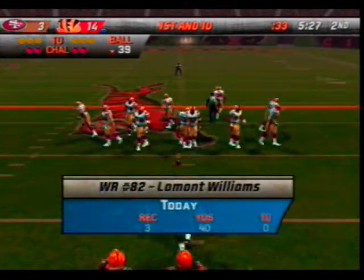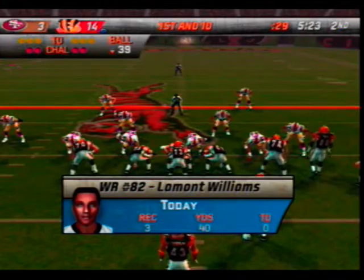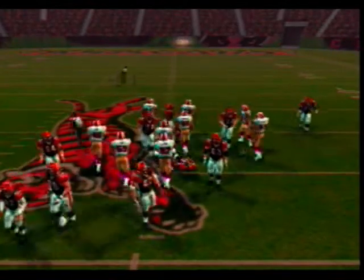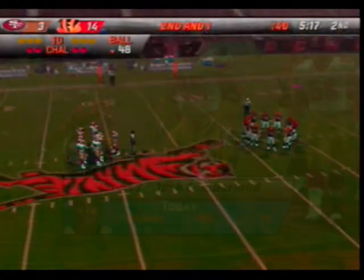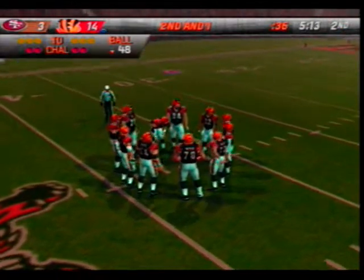First and 10, ball on the 39-yard line. The 49ers line up in a 4-3. Nice move. Swift comes up to make the play at the 48. A solid running game starts with the blocking of the offensive line, but the ball carrier must have good vision so he can take advantage of the holes that they open up.